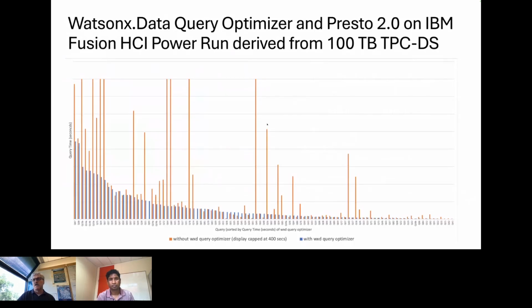This one is the 103 queries, and the major takeaway of that one is the orange, which is without Presto 2.0 and Query Optimizer. You can see that several queries just go through the roof, literally. So we capped them off at some point in time to just make it more presentable here. But as we did the tuning with the optimizer as well as Presto 2.0, some of those queries that were heavy hitter queries before move into the long tail. Okay, they are not heavy hitter queries anymore. And as you can see at the front of the diagram, for the heavy hitter queries, several of them we provide multiple X improvements in terms of execution time.